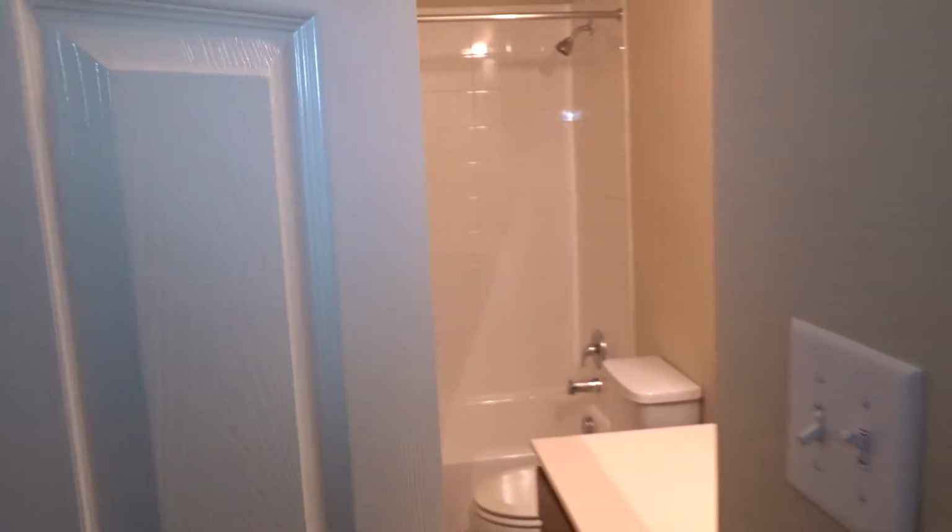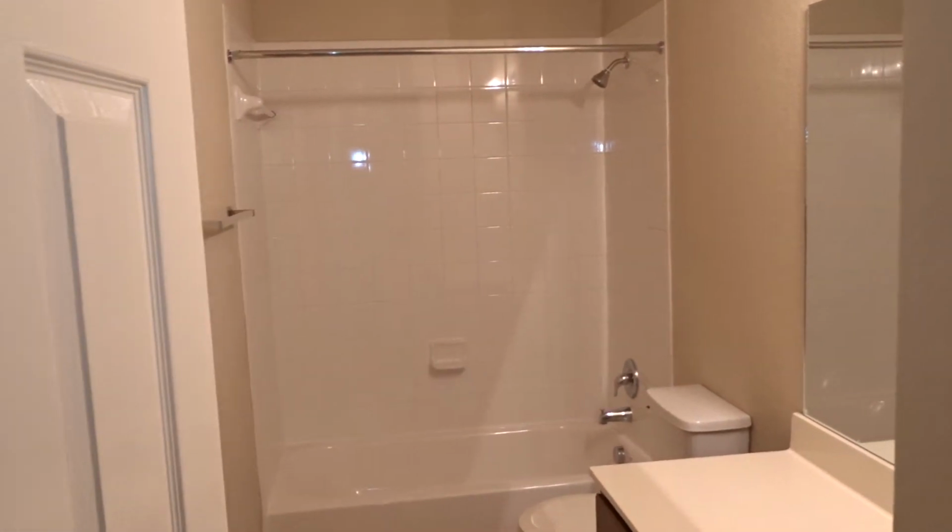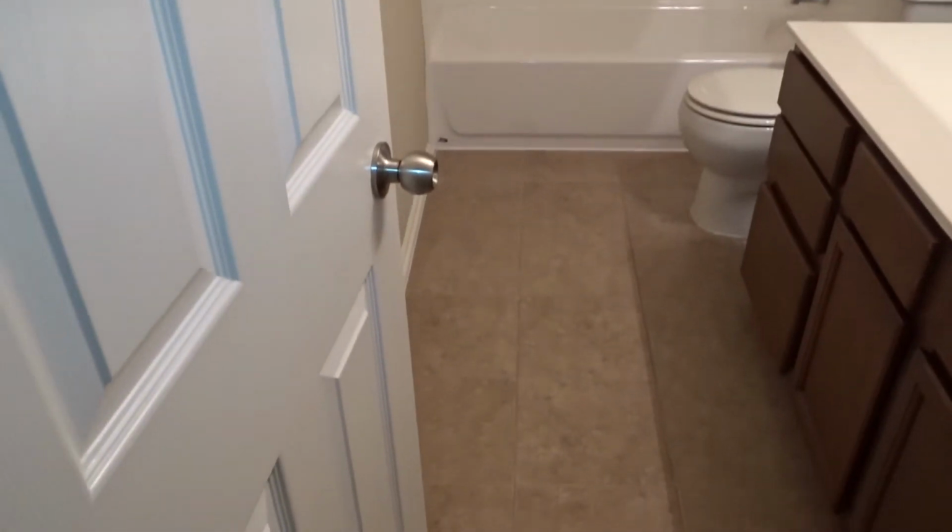Here is the third bathroom, so it actually has three full bathrooms, because the one downstairs, we saw, is a full bathroom.